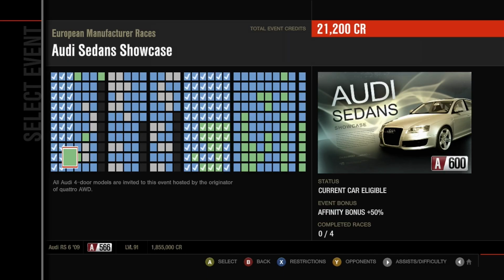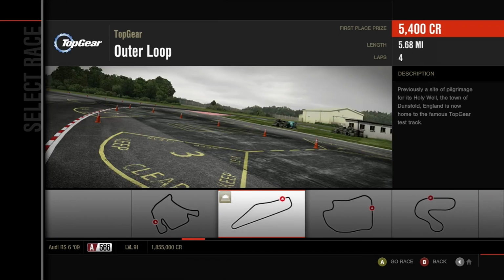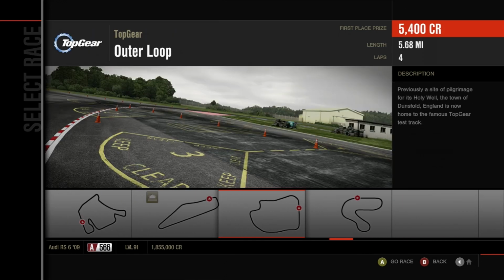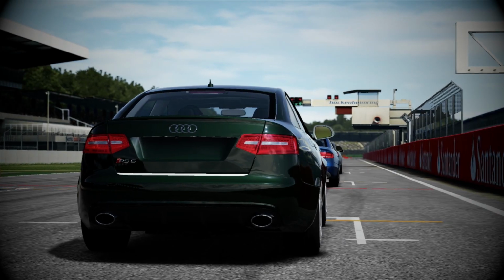Right, so we're here for the Audi Sedans Showcase. My brain just had a seizure then. We're going to start off with Hockenheimring, Top Gear Outer Loop, Ladera Test Track, and then Circuit de Catalunya. Let's get going. All right, here we go.